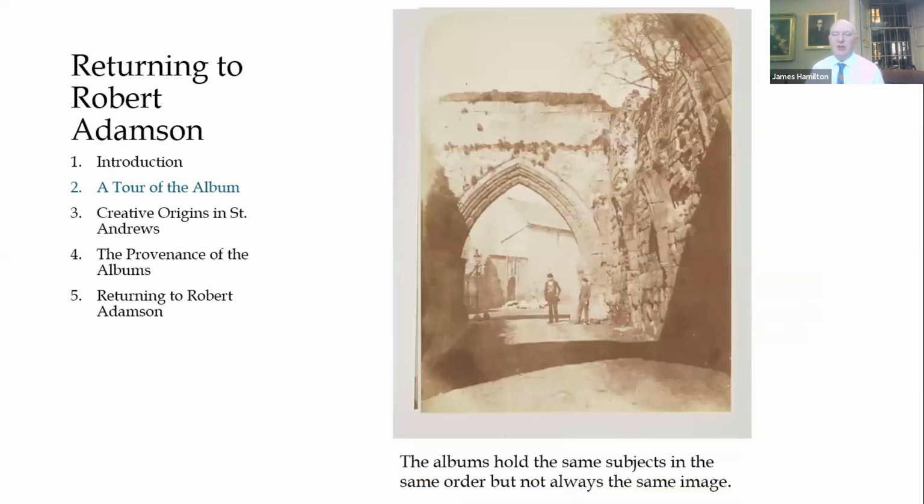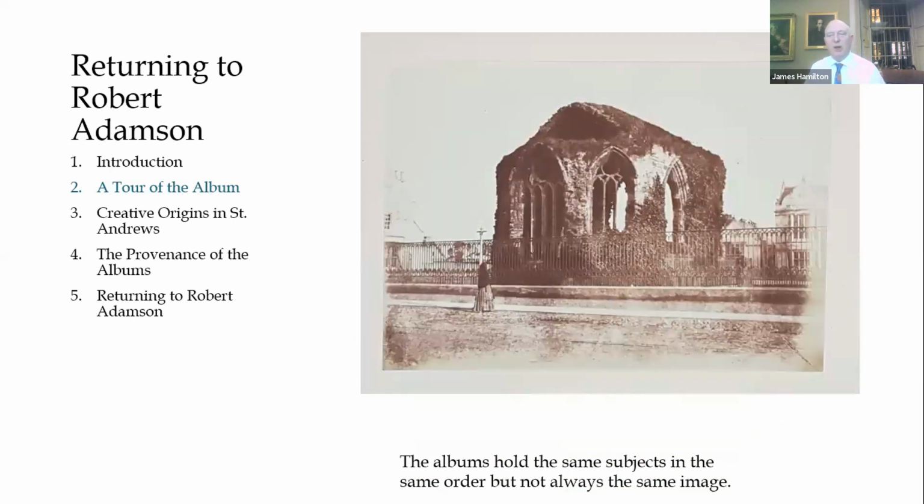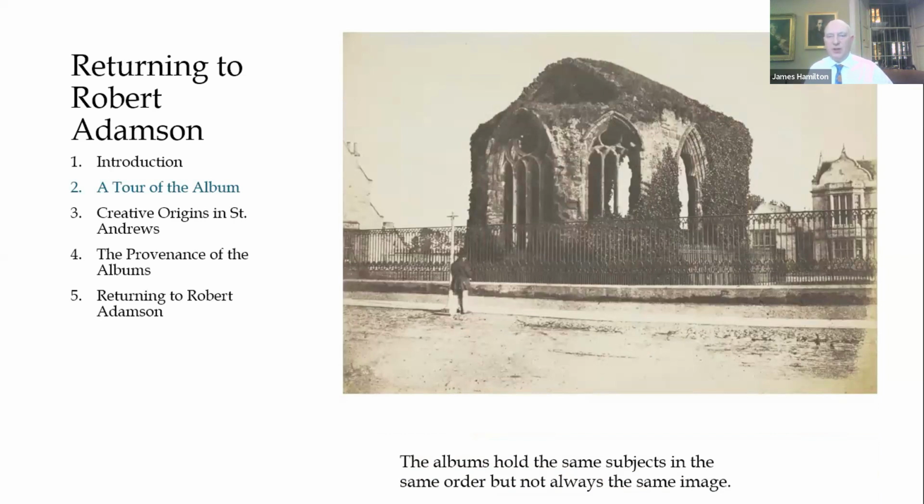This image is used in alternative copies. This is the pens again, but with the two male figures at the end and the lamppost. Likewise, here is the Signet Library's copy of the Blackfriars Chapel. Note the woman by the lamppost. Far more commonly, these albums hold this version of that image with a man by the lamppost.